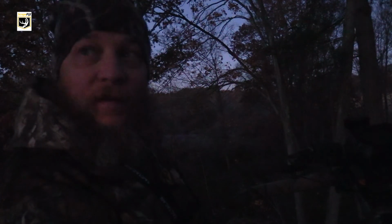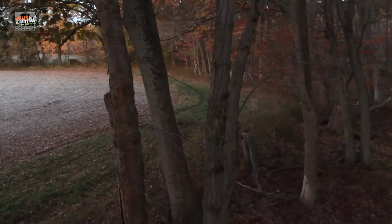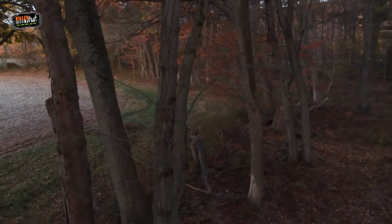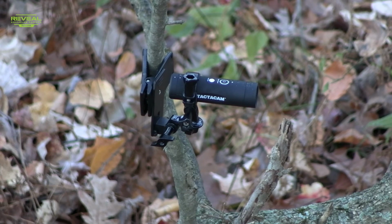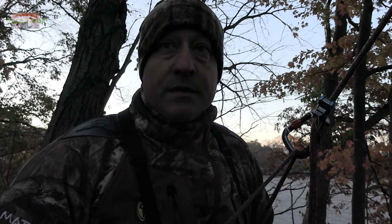Fields all around me. They finished cutting the corn yesterday. So these deer were using the corn as their bedding area. And I'm actually probably only about 200 yards from where I filmed that double main beam buck when I was sitting on the ground. But now that the fields are cut, this is a choke point for them to travel back and forth between the big hollow that's over to my left. So hopefully they move today and I can get a shot at one. But it's turning out to be a beautiful morning.